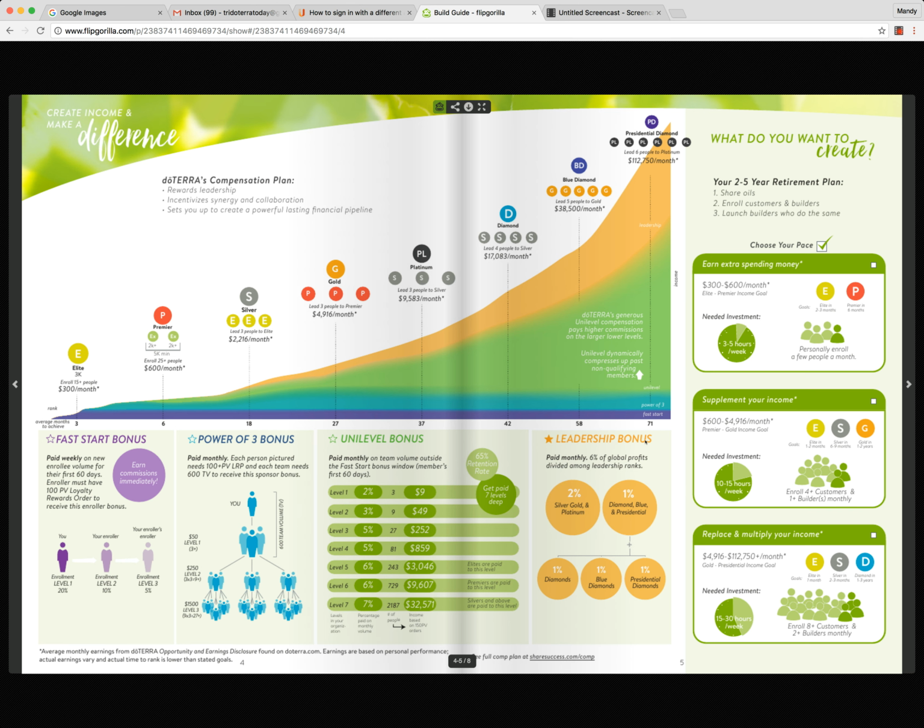Then finally, we go to our leadership bonuses, which is what I talked about with Silver. So anywhere Silver and above gets a portion of a leadership bonus. For Silvers, you get 1 share. For Golds, you get 5 shares. For Platinum, you get 10 shares. And a share is right around $150 to $175 a month. So if you're Silver, you get an additional $160. If you're Gold, you get that times 5, which is usually right around $800, I think. If you're Platinum, it's right around $1,600.